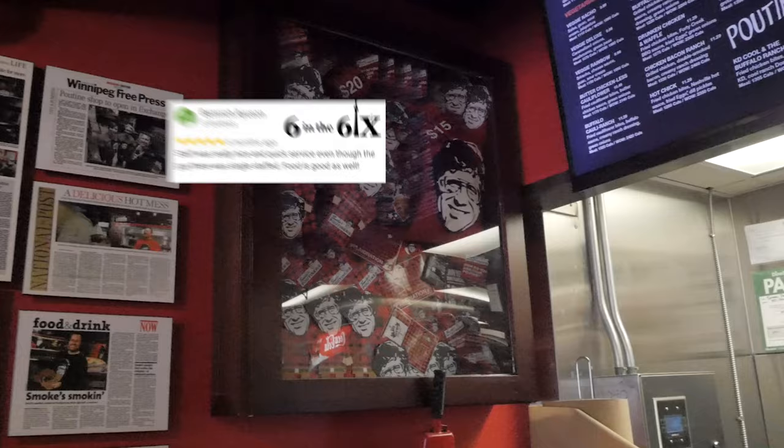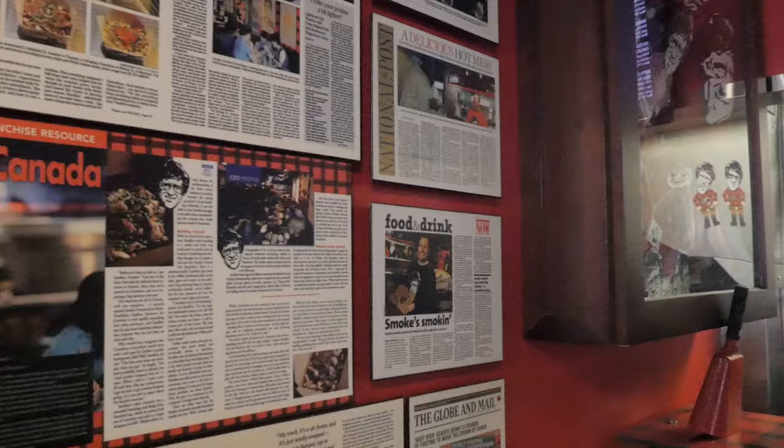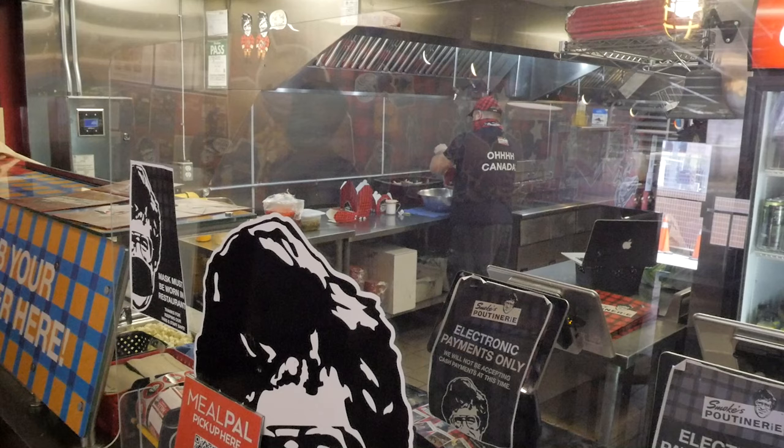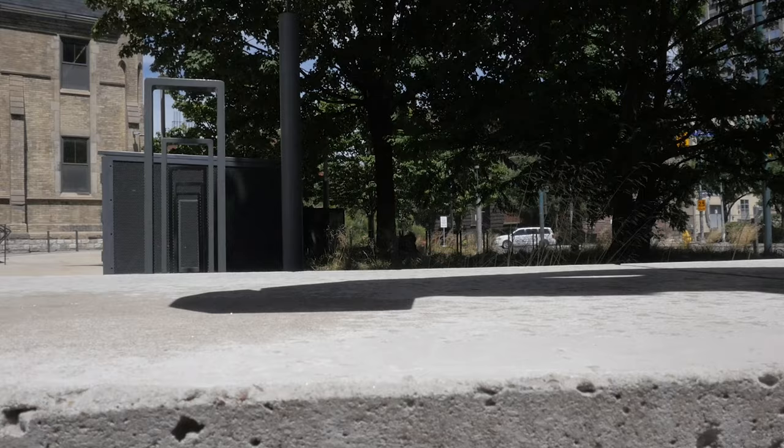Smokes Poutinerie is a well-known franchise that specializes in poutine. They've been making poutine in Toronto since 2008 and haven't stopped. They have more flavors and combinations than any other spot I can think of. I can't begin to tell you how many times Smokes saved me from a certain hangover thanks to their calorie-heavy poutines. We just got our pulled pork poutine from Smokes.